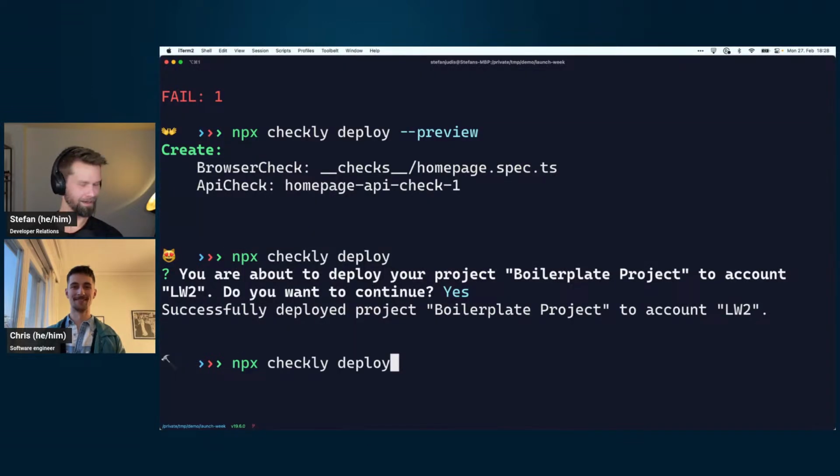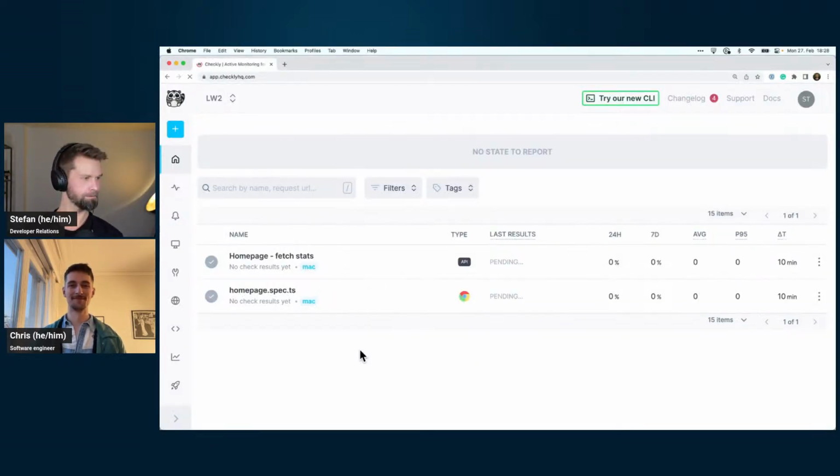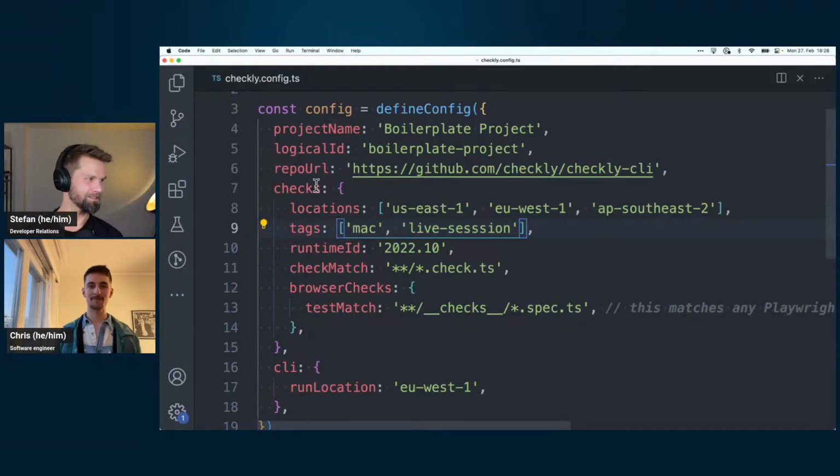Cool. So let's go back. I'm going to apply a force flag here so that I don't have to confirm that all the time. Here we go. That actually looks very, very nice. I love that. But tell me a little bit about the magic that is going on here.